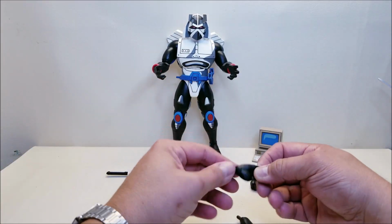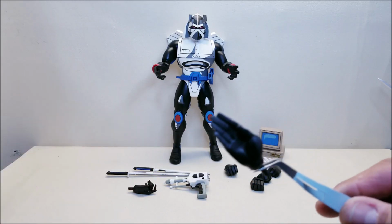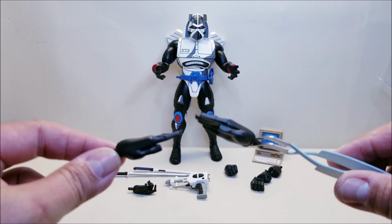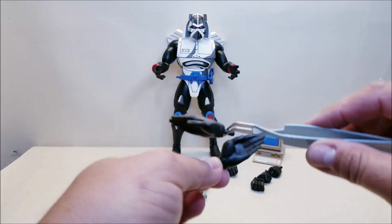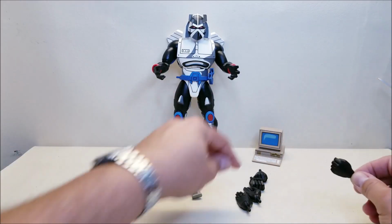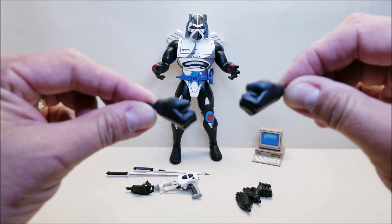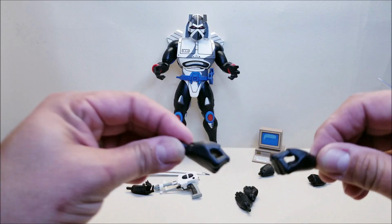He's also got two of these, I'm going to call them the karate chopping hands. So these are just his fighting hands right there. He's got two solid fists, also for fighting. And then he's got two semi-open fists.